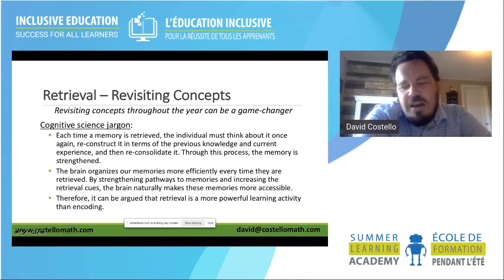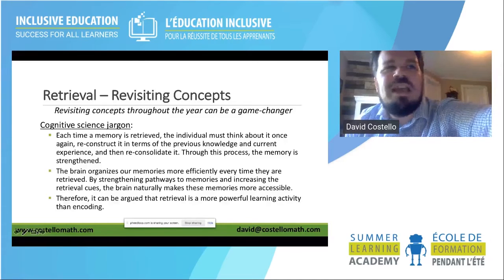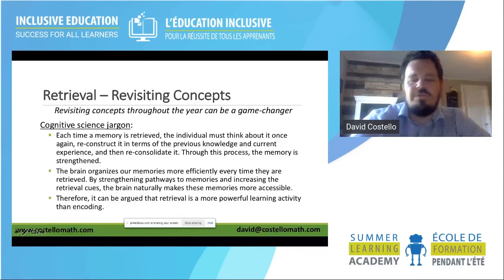So that's why it can be argued that retrieval is a more powerful learning activity than encoding. Think about how much time we spend on encoding, getting information into the heads. And now what we can take from this research is that retrieval is actually much more powerful than that.